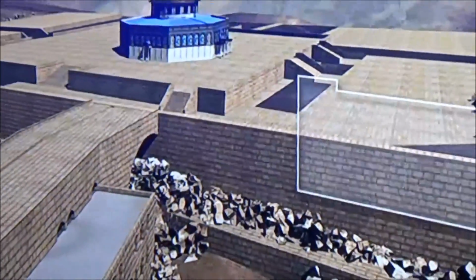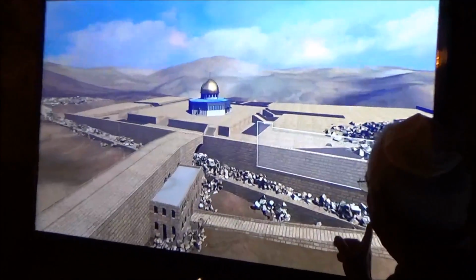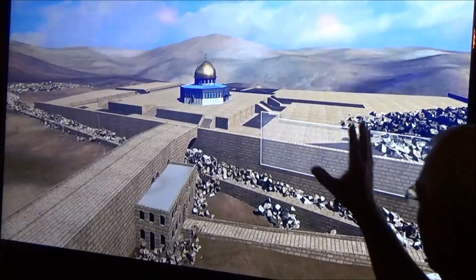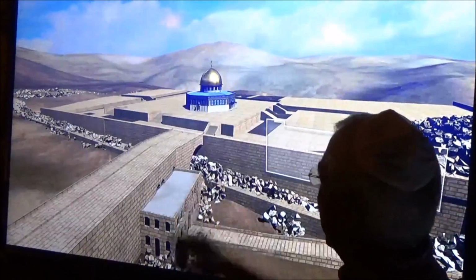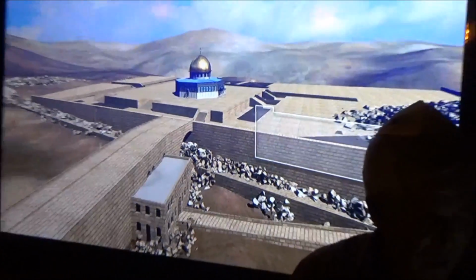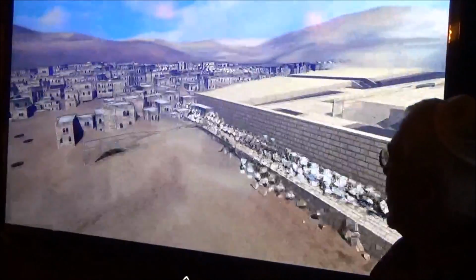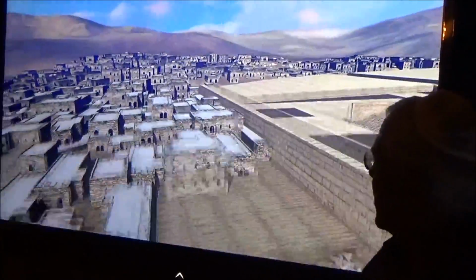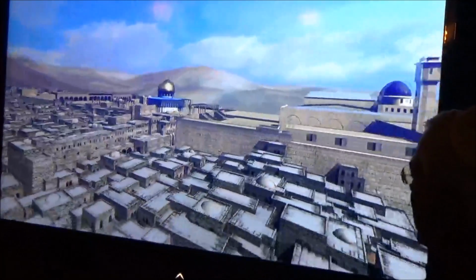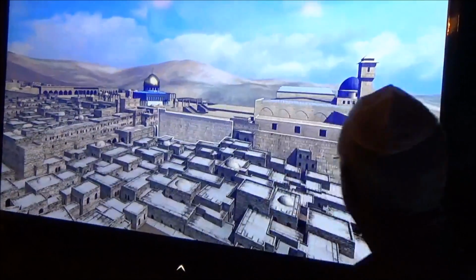You see, this is what the Muslims did. They did not care about the stones here, it was not important for them, they left the stones as they are. But they cleaned only this area, and they built the building that exists still today on the Temple Mount. And this is the neighborhood that was built, you see? That's why we cannot see all this part of the wall, because of this neighborhood.